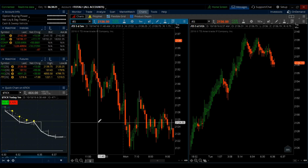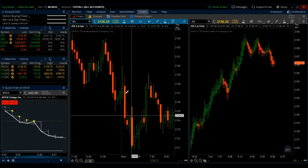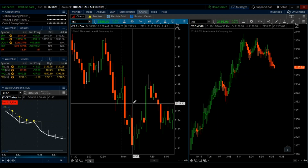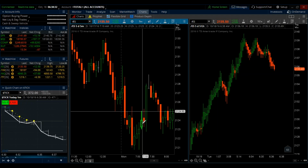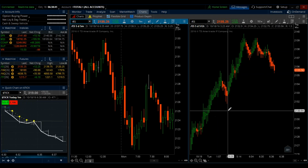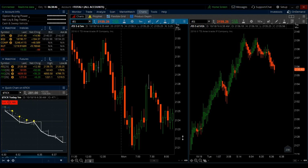You can see yesterday we did open up within the previous day's range. It did end up working out for a couple of points, but that's just kind of my way to be a little bit selective in terms of not getting chopped up. Because if you open up in the previous day's range, you could start right away with being in an inside day.